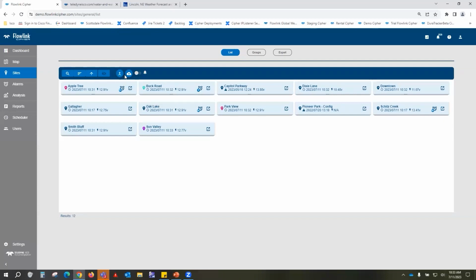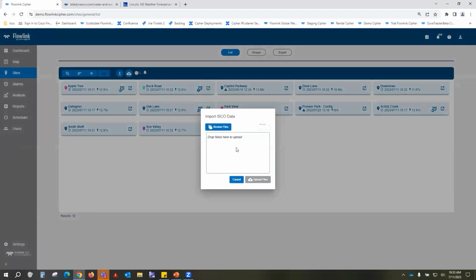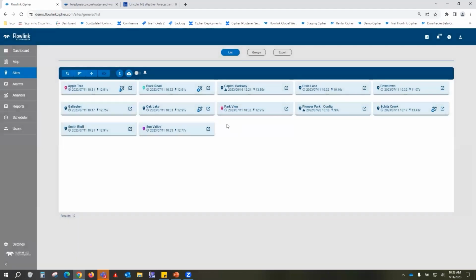Up here on the toolbar, I've also got a couple tools. This one is one I want to key in on. This icon here allows you to bring in third-party data or data from a CSV file from maybe a previous project. It allows you to drag and drop into here, and that uploads into Cipher more data. Possibly it's rain gauge data or weather station data, whatever you have available in a CSV format, which you can get. We can help you get that data.